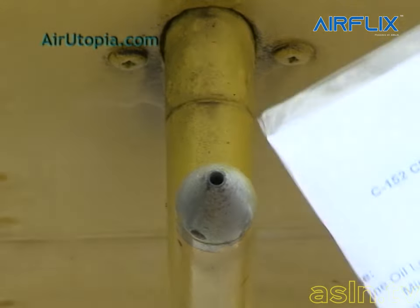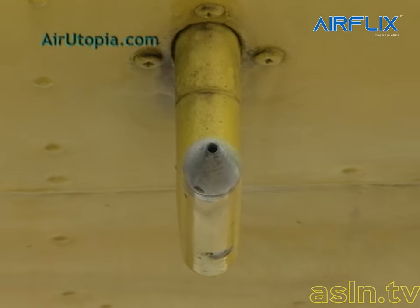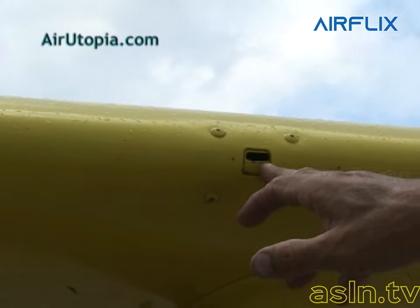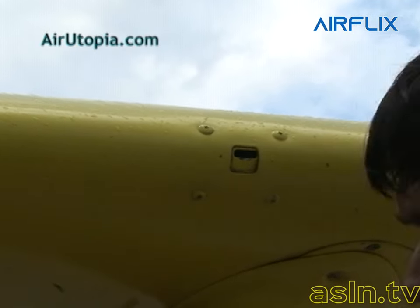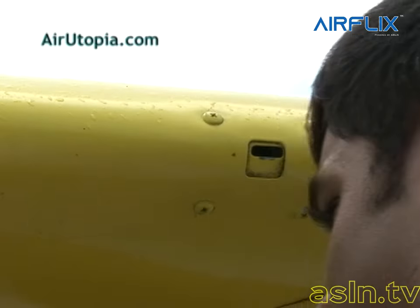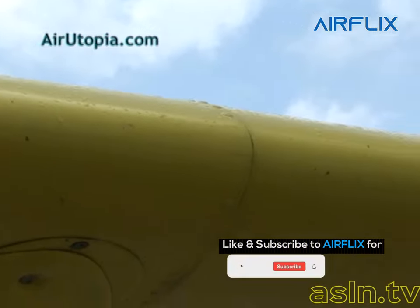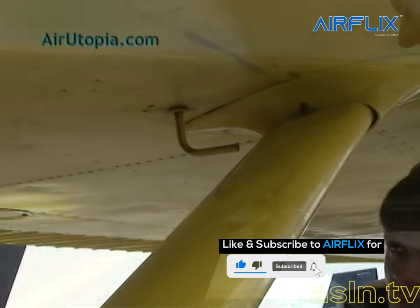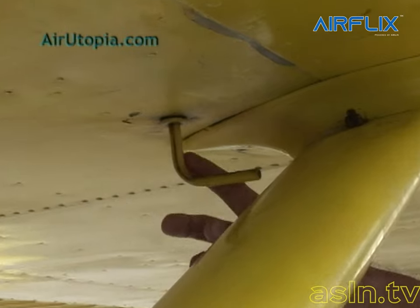You remember what this is for? For the airspeed indicator. Okay, that's the ram air, to measure the ram air, or dynamic air, for the airspeed indicator. Very good. Can you get to this stall warning horn? So we suck on that and it works fine. Okay, then the fuel tank vent. As long as there's no blockage, we have a good vent.